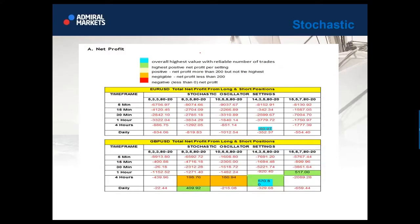So the best settings for stochastic on 4-hour time frame is 1435 with 80-20 levels. While GBP was profitable enough, euro-dollar was not profitable, but at least it is not a big loss because stochastic is used as a filter. It can be used as an entry, but then you need to have additional filters.